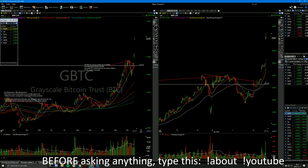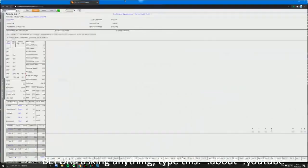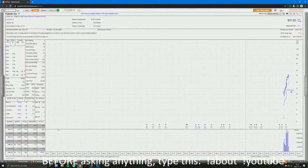EPS means earnings per share. It's year over year. All these numbers are year over year. I get them from MarketSmith. I'm gonna show you like Fubo. They just launched their product or service or whatever it is. So now they're ramping up sales. Look at this thing. They went from like nothing to like 44, 61 million in sales.